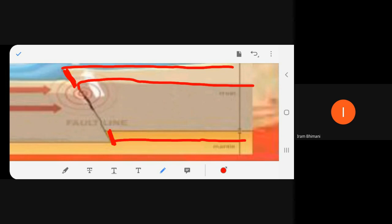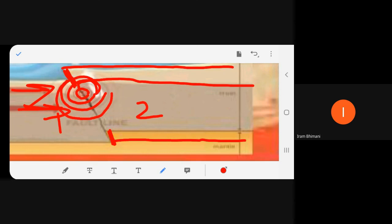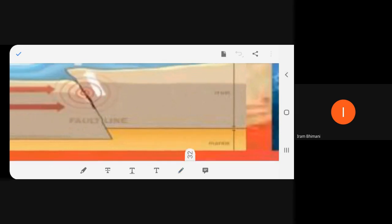So how many plates are working? This is one plate and this is the second plate. What is happening? This plate is pushing the second plate, and somewhere over here it causes the tremors. Now this is the epicenter of the earthquake. You understood? The earthquake is generated over here, but it is felt somewhere else. This much have you understood?